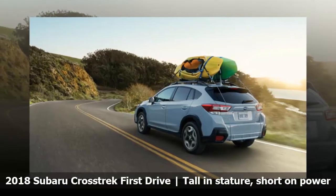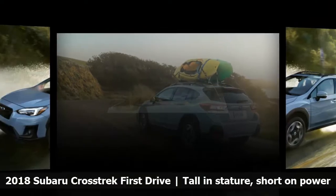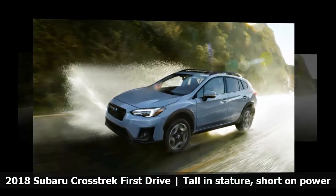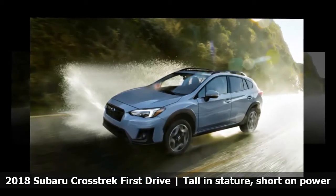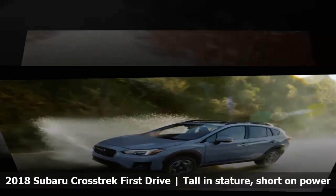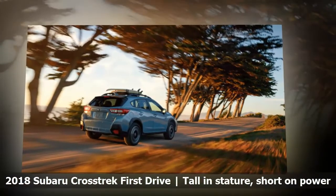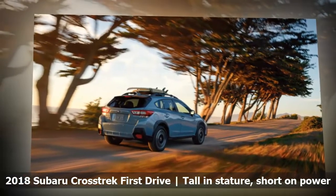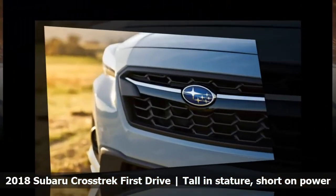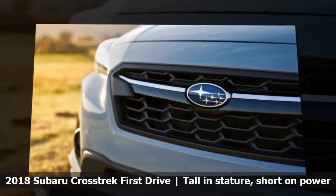The driver won't have this issue, though, as both the driver's seat and steering wheel have a wide range of adjustments for height and reach, making it easy to find a comfortable position. It's unfortunate that the Crosstrek's seats are so flat and unsupportive. They have a decent amount of cushion, but without the support, we could see them getting a tad uncomfortable on a long trip. The back seats don't excel in support either, but they do have plenty of head and leg room, the latter of which was improved by the slightly longer wheelbase shared by the Crosstrek and Impreza.